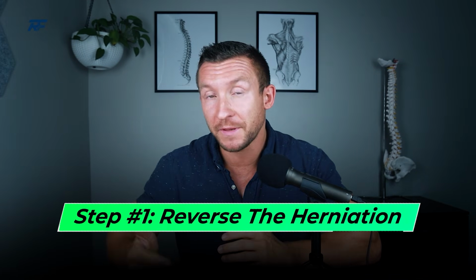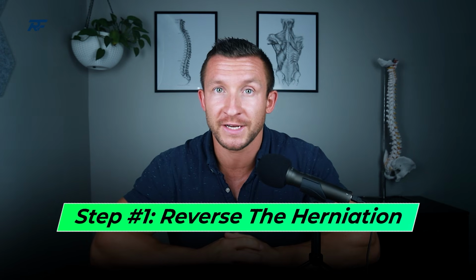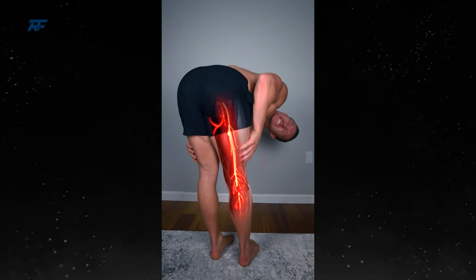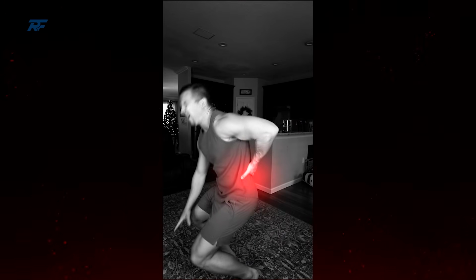So our first step here is reversing the herniation. Because the majority of disc herniations are posterior bulges, meaning they're going towards the back of the spine, and you notice that bending forward hurts worse, sitting long periods hurts, coughing and sneezing hurts. These are all forward-based things. So what we want to do to reverse it is go the opposite direction. We're going to work on extension progressions here.